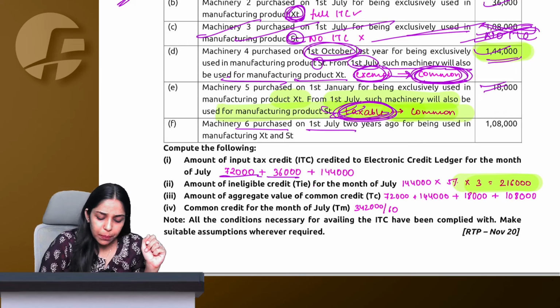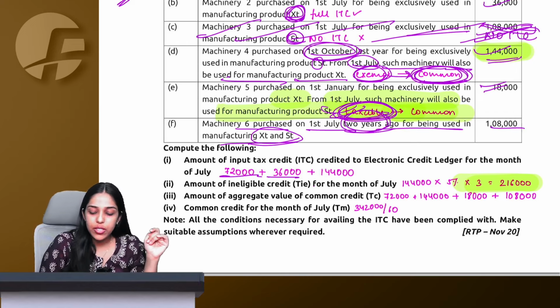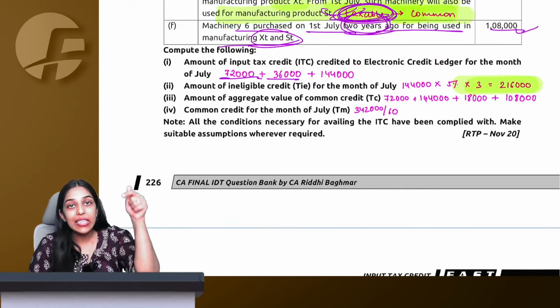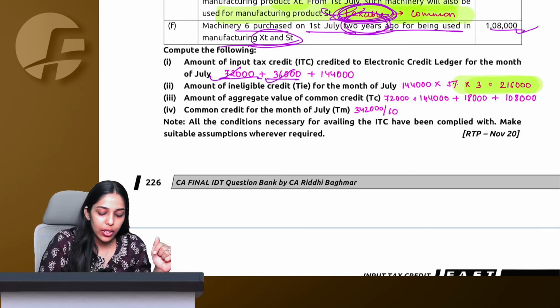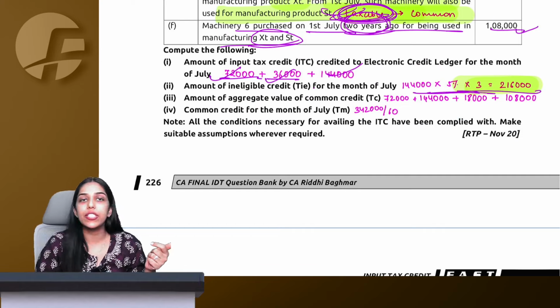And one more machine purchased 2 years ago is used for both only since that point of time. So this is also a part of common credit. So first of all, what I will take in this month in my credit ledger: 72, 36 and 144. Out of this, how much is ineligible? 144 into 5% is into 3 quarters.